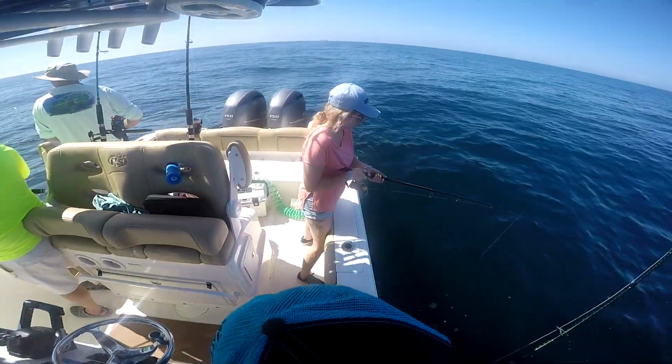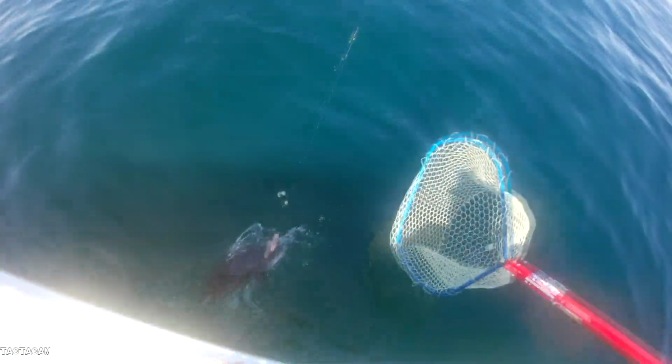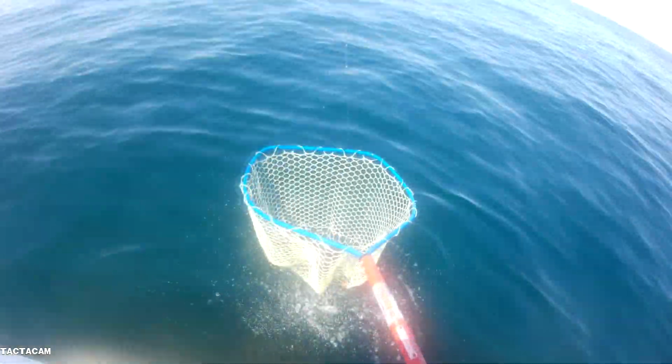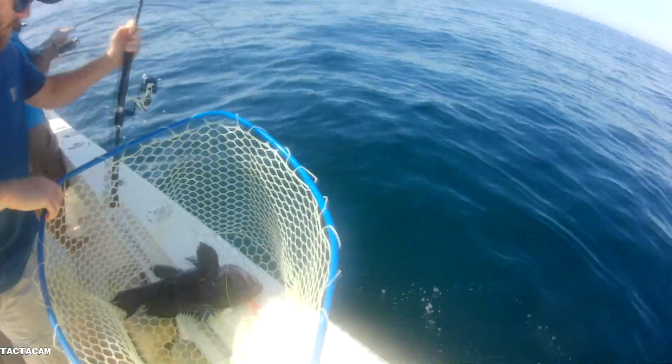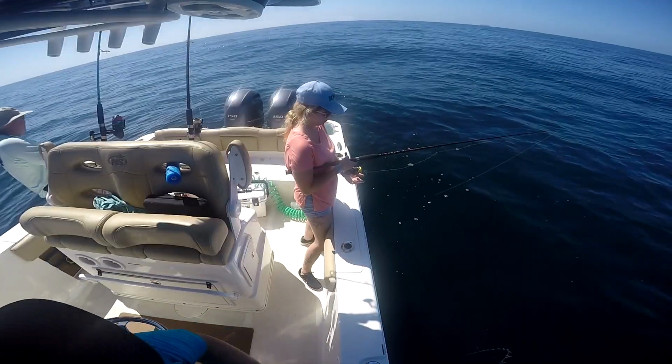Oh, we're hooked in the front. When you hit it, don't come back down so fast or that happens. Sea bass. That's a nice sea bass. Another good one. You're going to hurt his feelings. That's a sea bass. Hooked him right in the skull. Yeah, that's a sea bass.